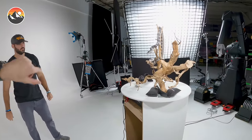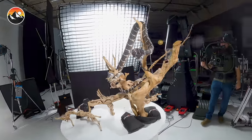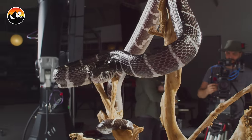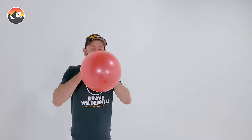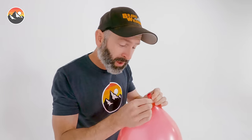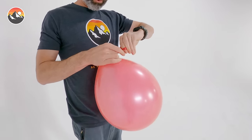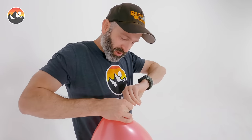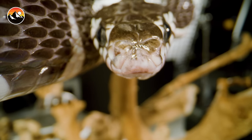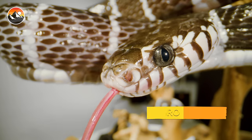Okay, that's good. Let's turn it. So where we're gonna set this up is right here on this amazing tree branch sculpture. Now, Mario, are you setting up for somebody's birthday? No, it's no one's birthday. This is a prop. It is a balloon. And we are going to use this to entice a snake to strike out and hopefully pop the balloon in slow motion.